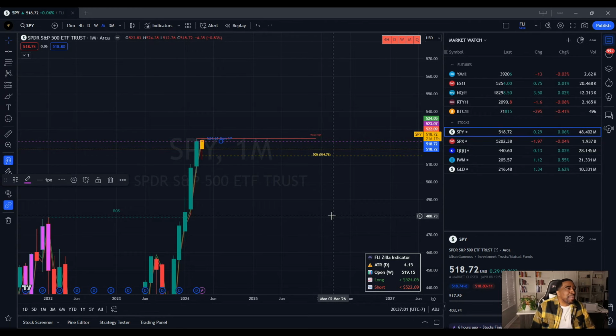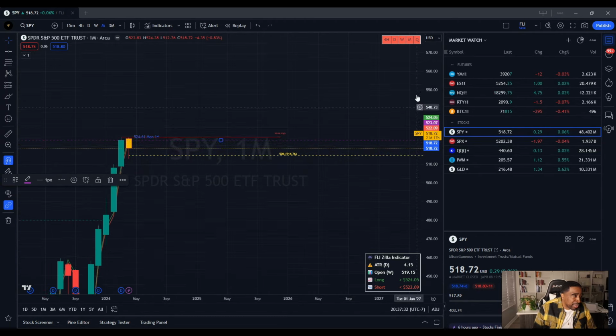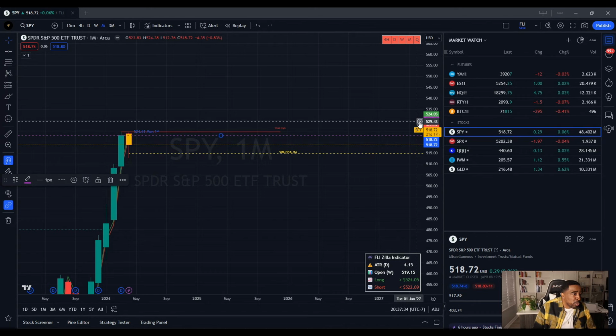I ended up playing Palantir, so I made some bread on the upside, but I would have rather been in SPY to catch that reversal. But it's all good. It is what it is. But that's a strong level for us to know. $514.76 is the 50% retracement on the month. You want to keep that in mind just in case we go back down to that level after we get this CPI data on Wednesday.